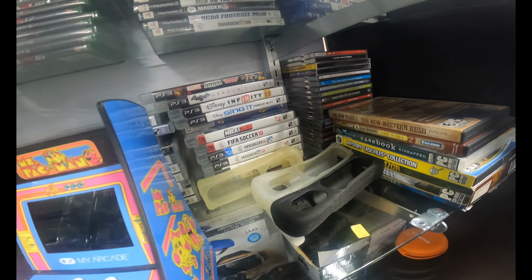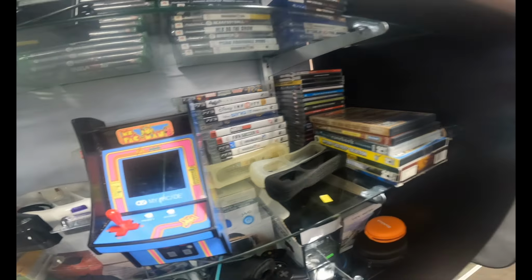So, I saw this and I knew I wanted it. This is Project Gotham Racing 3. And I've gotten into racing games recently a lot more. I've been collecting 360 a little bit more now, so that was a great pick.